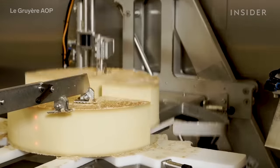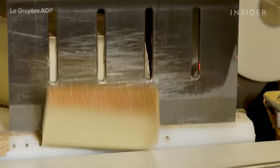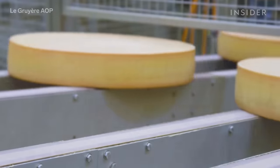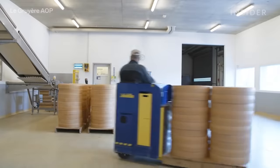You might be thinking, wait, why doesn't this Swiss cheese have holes in it? The French variety of Gruyère is required to have holes and receives IGP protection. In Switzerland, Gruyère receives AOP protection and it's a smooth texture.